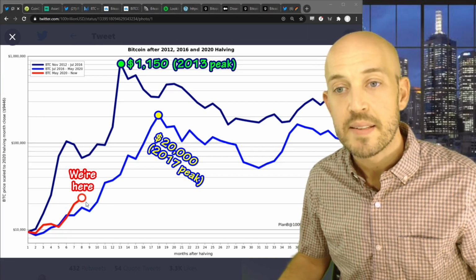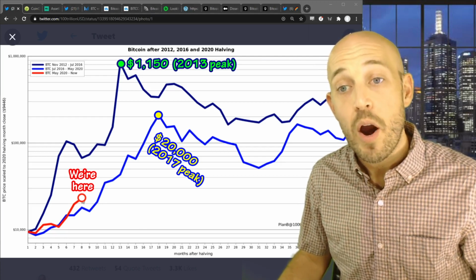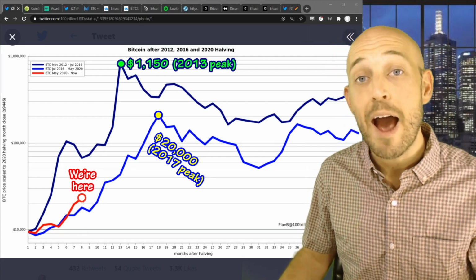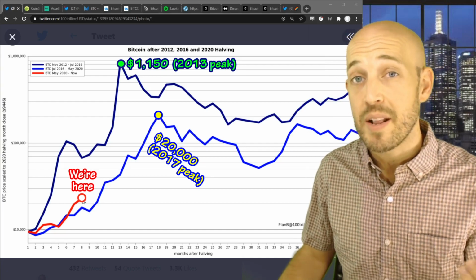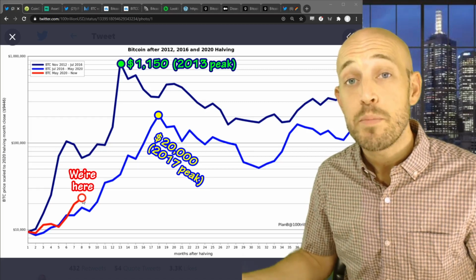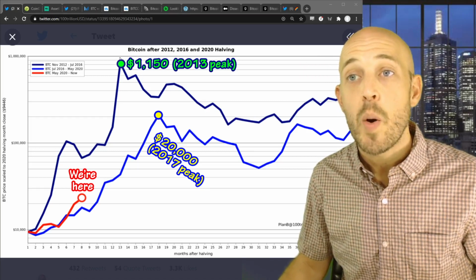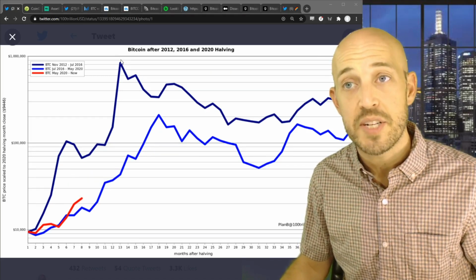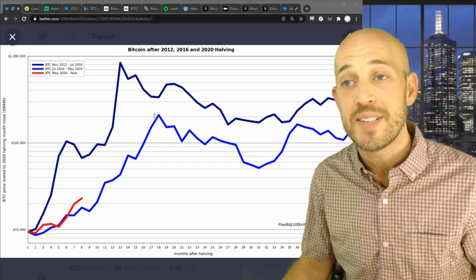So what does this tell us? It tells us that today, where this red line ends here, we are actually higher in price as far as 8 months after the halving compared to the last bull run. We're actually doing better than the last bull run. We're priced higher, and at this rate, we're actually moving quicker. We're potentially going to peak out more quickly. And so this was the $1,150 price peak of around 2013. And this was the $20,000 price peak around the end of 2017.